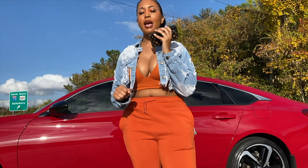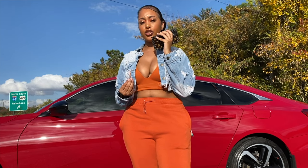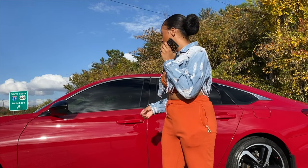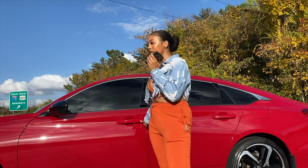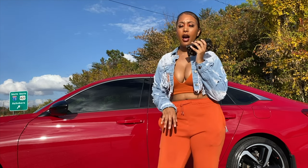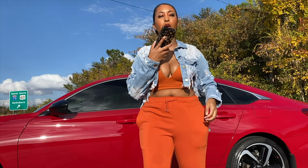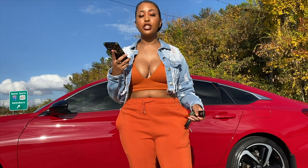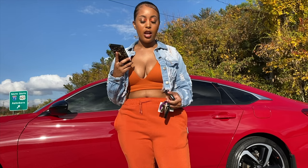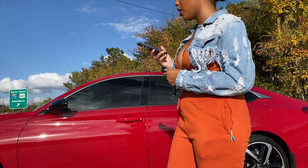The one thing I am really sad about is that this car does not have keyless entry. If you guys don't know what keyless entry is, it's when you put your hand behind the door and it opens, and then you have a little button here for you to lock it. My Honda Civic did have that. This car does not, and it's so annoying having to pull out my keys, which, you know, first world problem. So in order to lock and unlock the car, beep, or unlock, right?